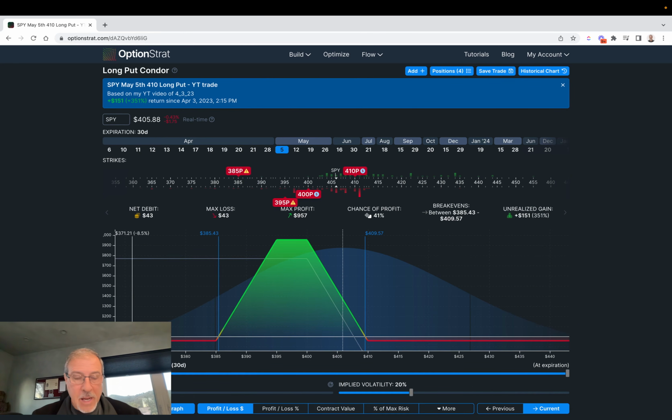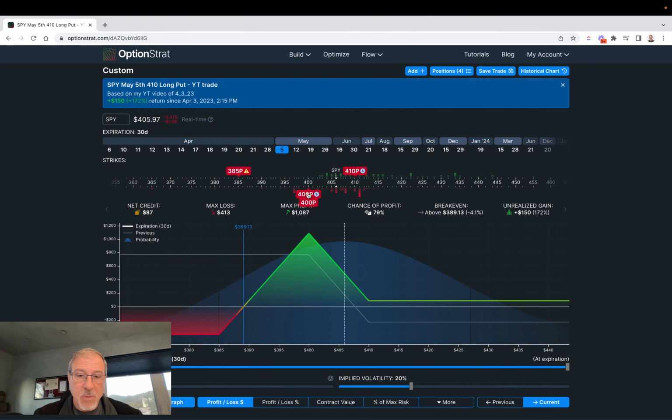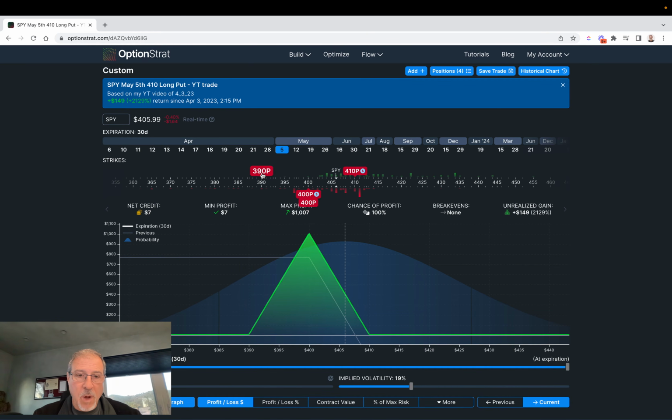Well, how might we be able to make this trade a no-lose trade at this point? Well, one thing we could do is, rather than selling this put at 395, we could sell this put at 400, the same place we have this other put sold. We can still make this a 10-point wide spread. So now we have converted this, rather than being a put condor, into what's called a put butterfly.